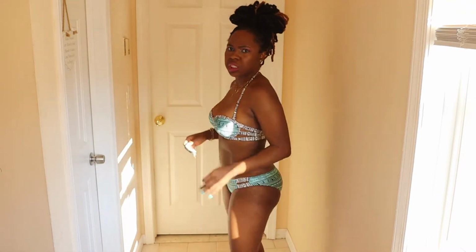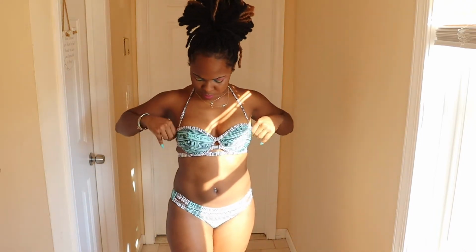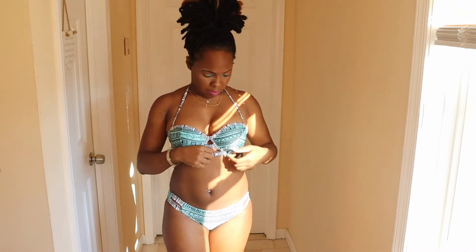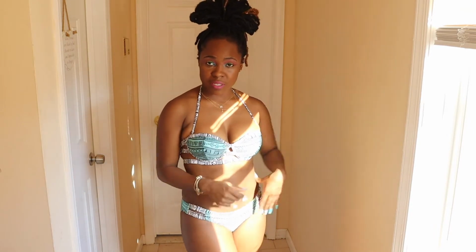I think the bottom, they're a little tinier than everything else, but other than that, I think it's cute. Maybe I should have gone a size up on this one, but the width is great. That's what my problem is. The width is great, but the cup is like, no. And I'm like, sis, no. This is not gonna work. But it's cute. It's a cute little bikini set. Rock it, all right? Little Aztec.